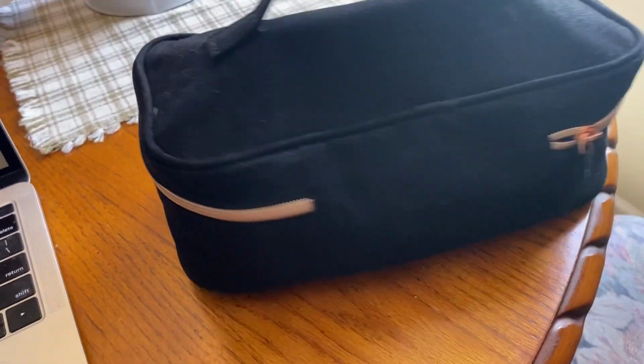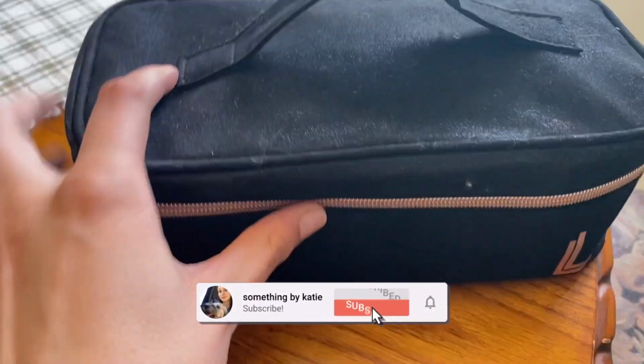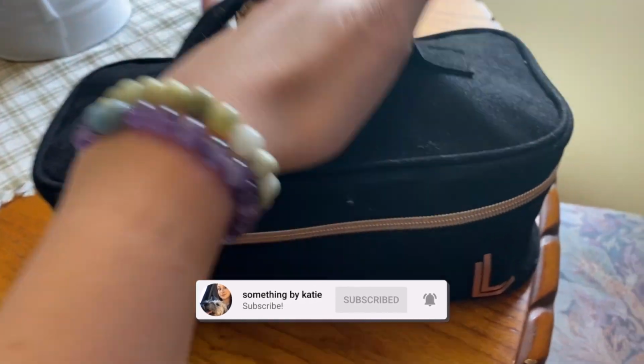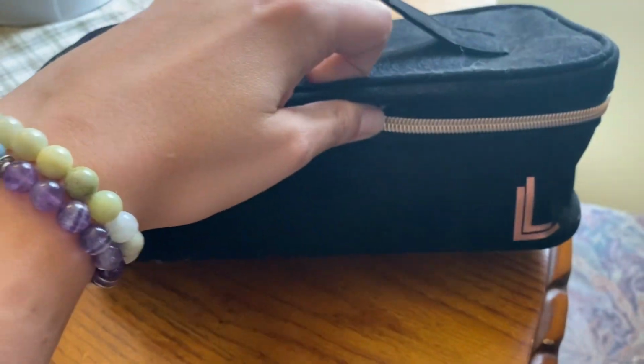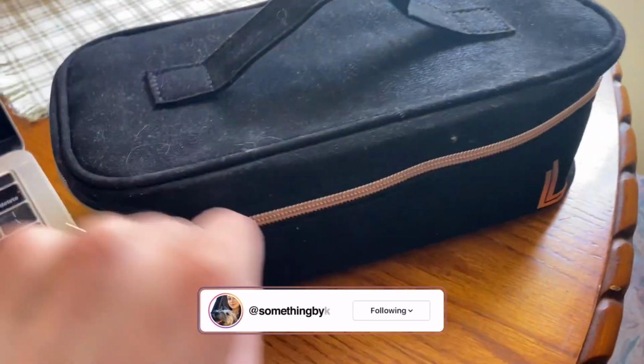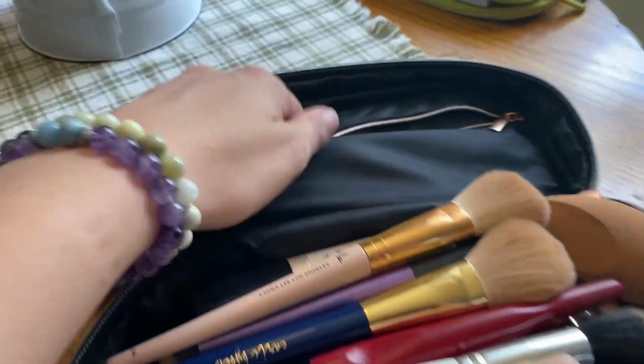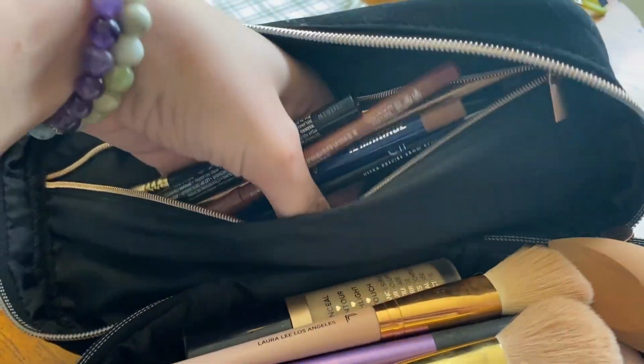Makeup that I packed. It's actually pretty light packing job for me. This is the makeup bag from Laura Lee Los Angeles. I got it in that mystery box that I ordered from her, and it's a great size. It's really long. It fits a lot of stuff all up in here.